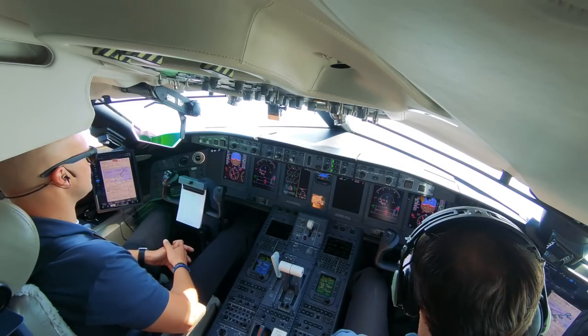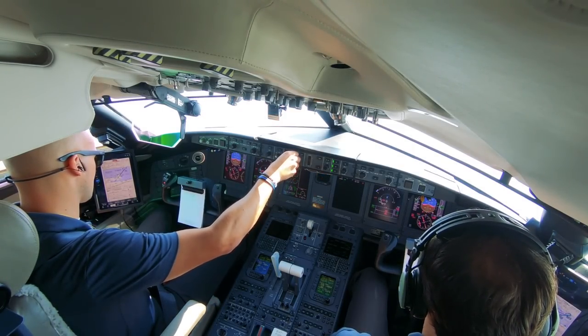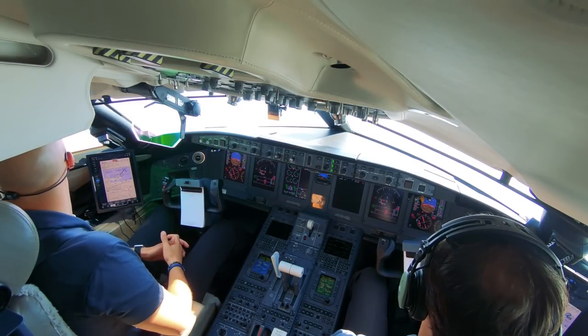November 80 Alpha Kilo, turn left heading 360. Left turn 360, Alpha Kilo. 360. North. Back at 320 Boston, approach radar contact, climb maintain 9,000, correction, climb maintain 8,000.